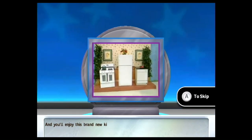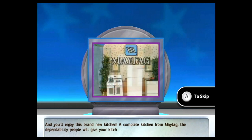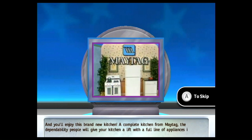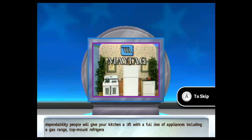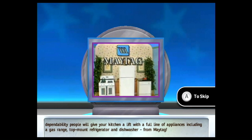And you'll enjoy this brand new kitchen. A complete kitchen from Maytag, the dependability people, will give your kitchen a lift with a full line of appliances, including a gas range, top mount refrigerator, and dishwasher from Maytag.